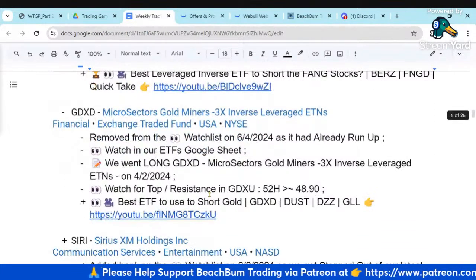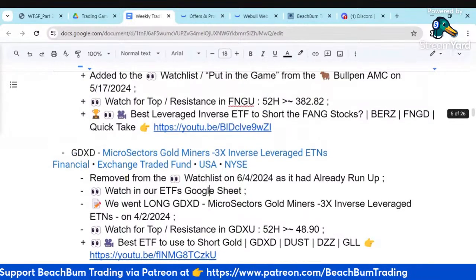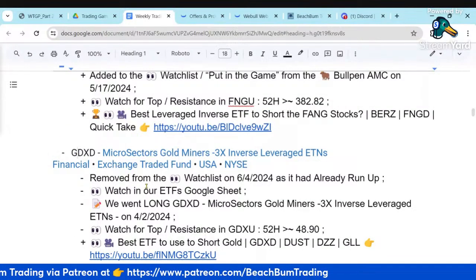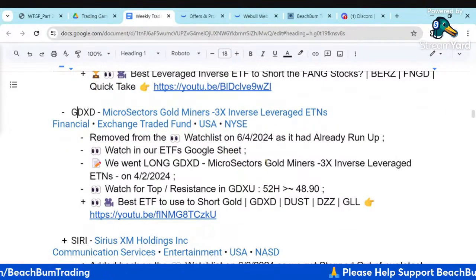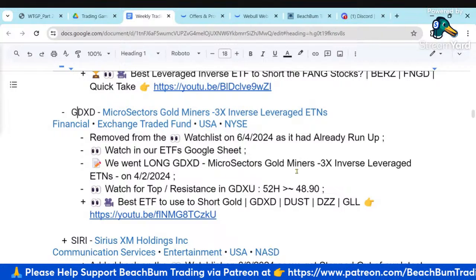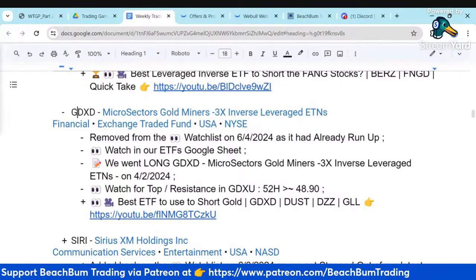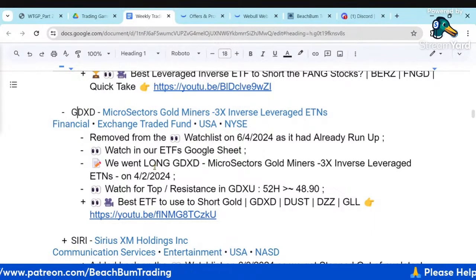I'm taking the shorts for gold and silver out of our watch list. Again, we've been long GDXD. I was probably a little early on my short on gold, but we've been long GDXD, short on gold for some time. We saw gold took a big dip on Friday with the hotter than expected employment numbers. So both silver and gold took a dip. So GDXD and CSL were up.